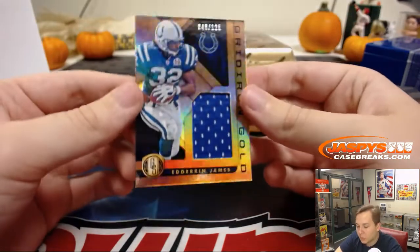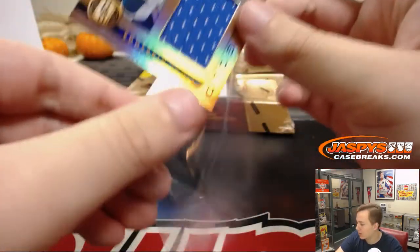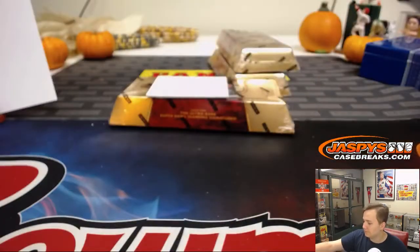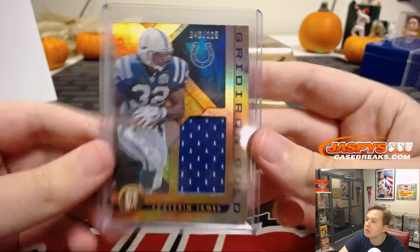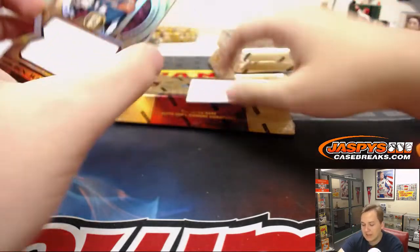We have numbered 40 out of 125, Edgerrin James. Nice one for the Colts. Indy. That is Reggie. Reggie B with the Colts. And this guy's playing tonight.